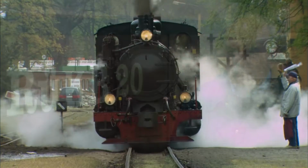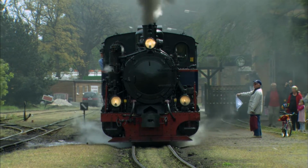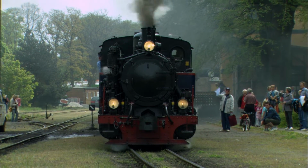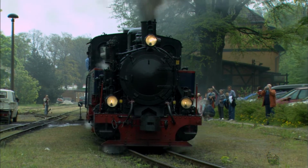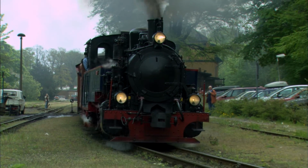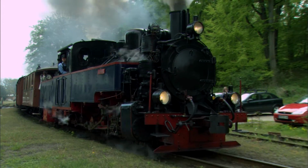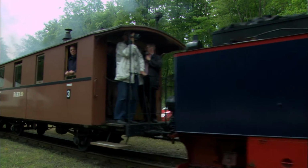Well, I bought this engine back in 1980. It was built before the Second World War for the German Army. It was in service with the army, even in Russia. It survived being in Russia. And then after the war, it came down to Austria. There it was in service for 32 years, along with 3 different lines, state lines.